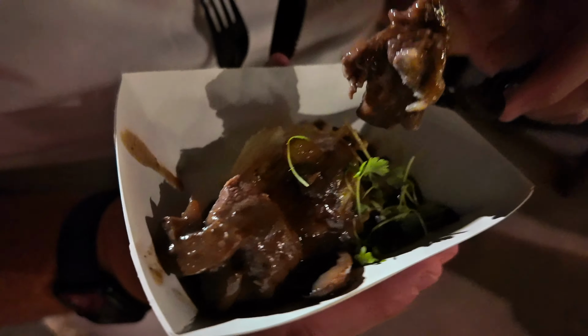The beef is very tender. The gravy really good. The mashed potatoes, let's see what they taste like. Very good taste all around. This is a good snack. I would definitely get this again.